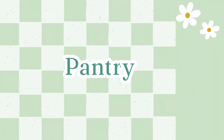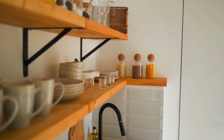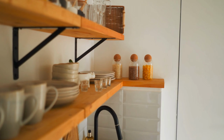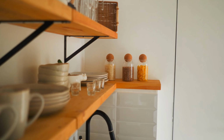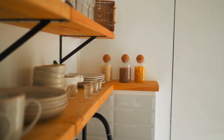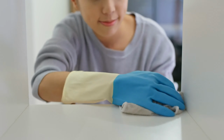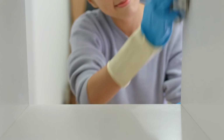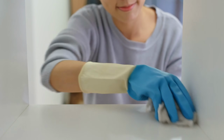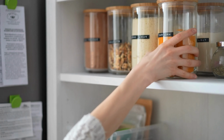The first spot I'd recommend starting with is your pantry. Take some time to check everything inside and toss out items that have expired or gone stale. Maybe there are snacks you thought you'd love but didn't, or ingredients from recipes you never got around to trying. Now's the perfect moment to let them go. As the holidays approach, pantries often overflow with supplies for cooking, baking, and entertaining. Clearing some space now will make it easier to handle the extra items that come with the season.